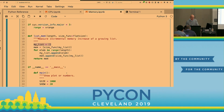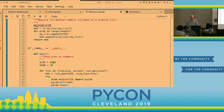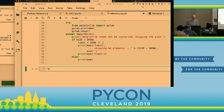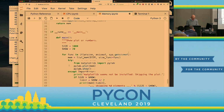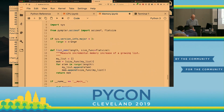And then I feed it 3 different functions. I have a list of 1,000; you don't want to make it too big. Then I should use matplotlib inline, and I have to install matplotlib. I've forgotten to install it, but I can do this at the command line. I don't know why I didn't put it there. Then you should see the plot, but even if I haven't executed it yet, you still at least see the numbers.